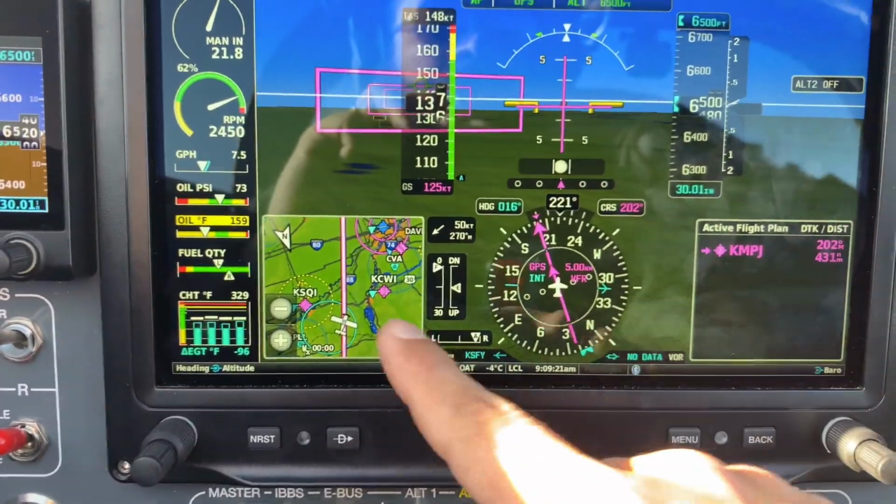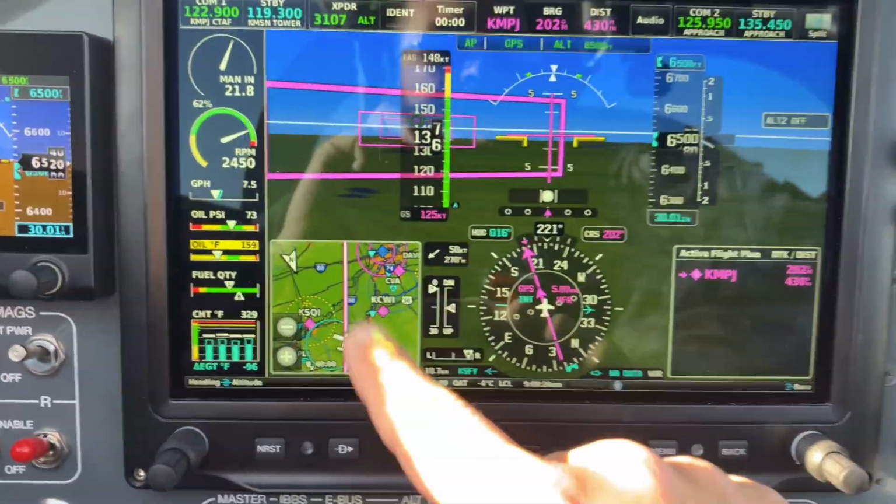Flight plan is over here, and because I'm in the non-split mode, I have a little map over here and a flight plan over here.